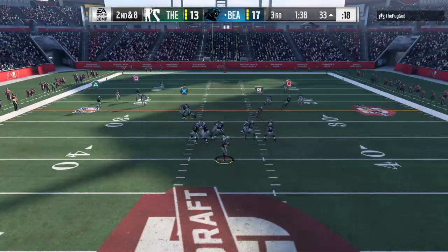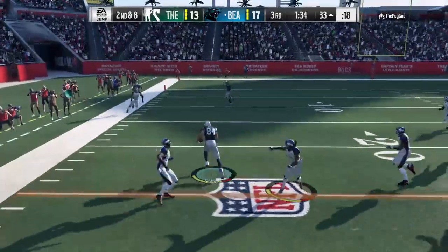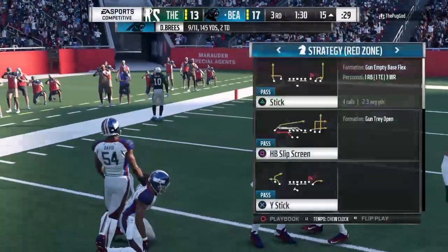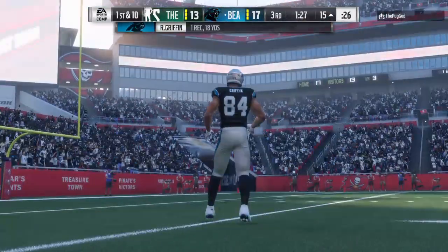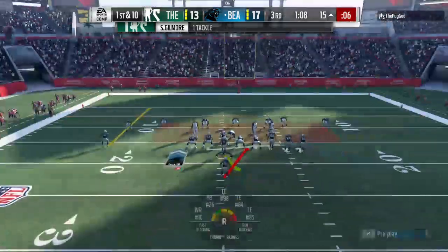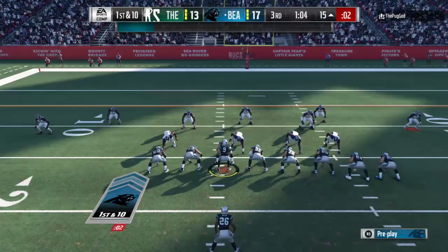Breeze to throw on second down. Throw left side complete. That's Griffin. He goes for 18 there as the drive will continue. Nice job, nice patience right there. Put him on the right side, let him work his way across, put the ball in his hands, and let him work his way upfield with a catch. And the play clock's running down.